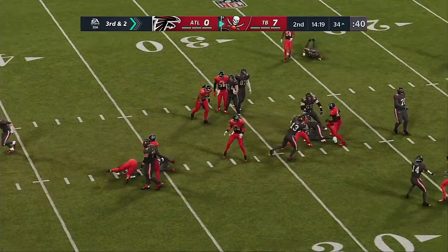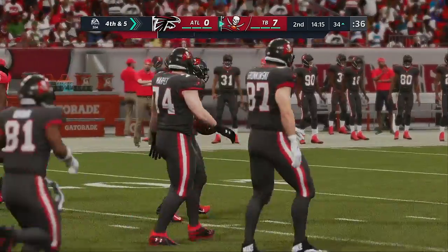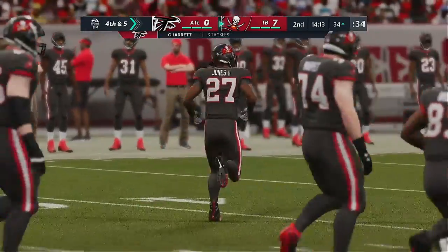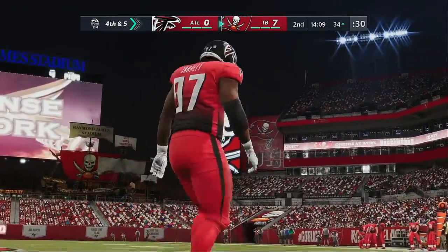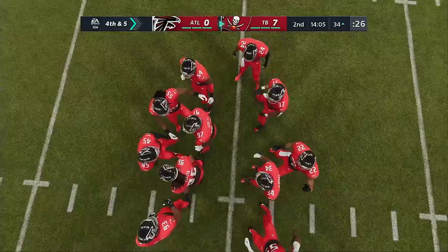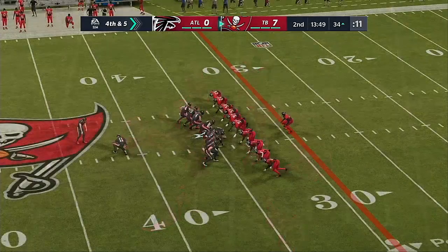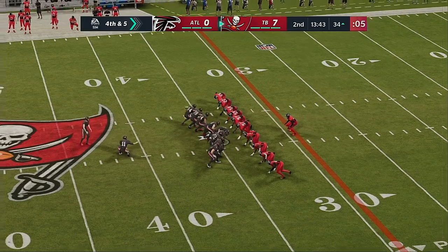Brady gives this one off to Jones. That is not going to be any help as they dump him behind the line of scrimmage. They'll wind up losing 3 yards here. And that'll bring up 4th down. Now on 4th down, Ryan Succop now for the Buccaneer field goal. A 51-yard attempt.